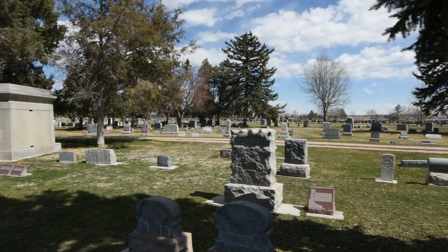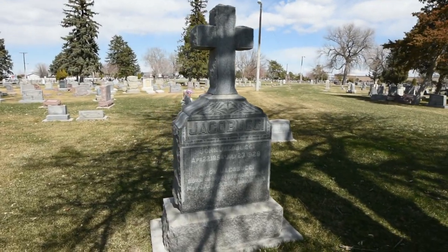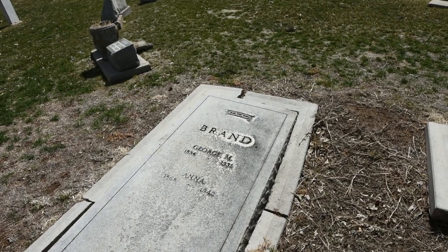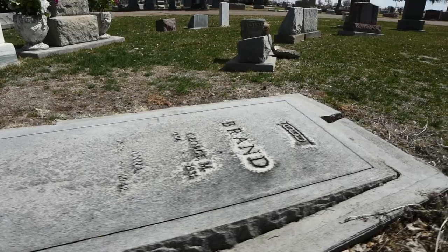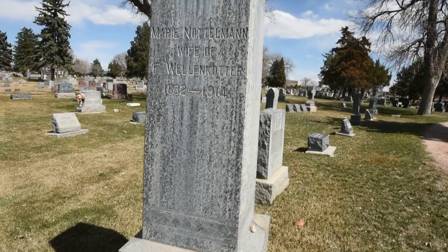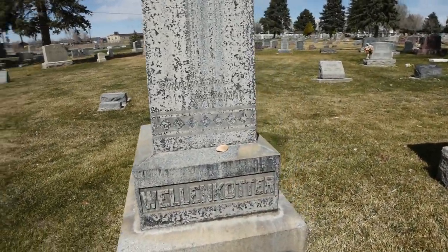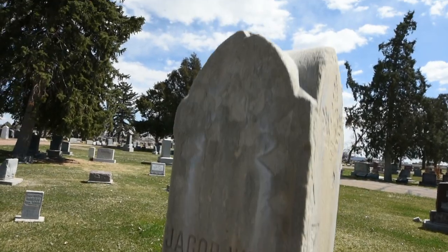Somewhere in here lies Lloyd William Barker, son of the infamous Ma Barker gang. Things are in great shape. Concrete sinking in. This one has some great detail. You can tell it's starting to wear out. Look at the ivy.